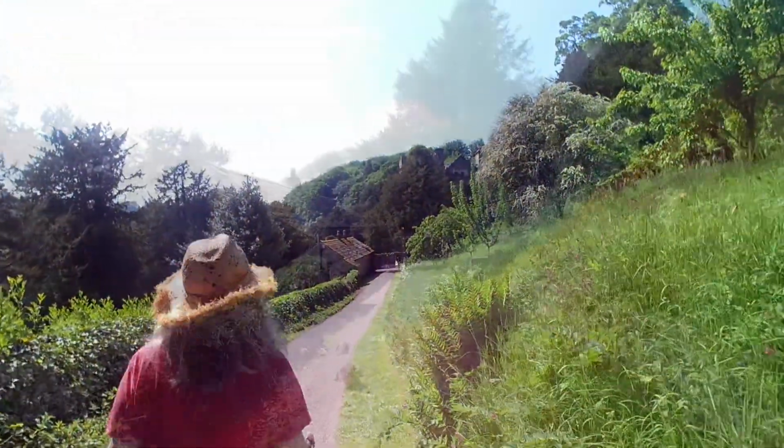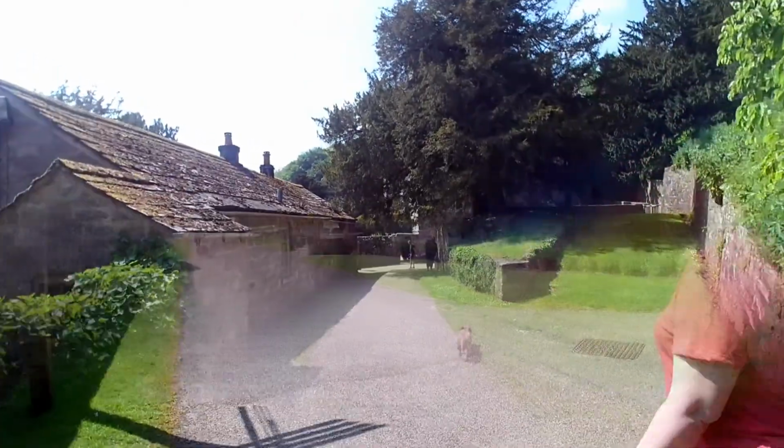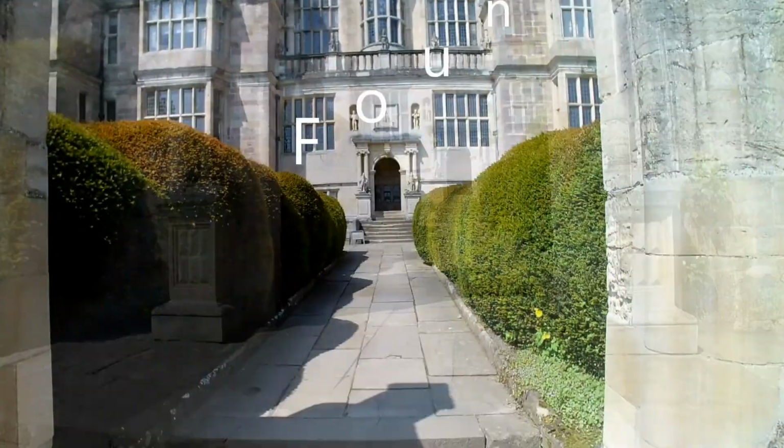The Abbey is a ruined Cistercian monastery founded in 1132 by 13 Benedictine monks who were expelled from St Mary's Abbey in York by the then Archbishop of York.